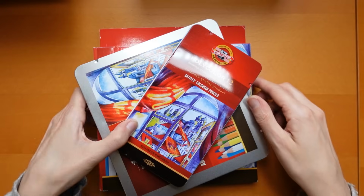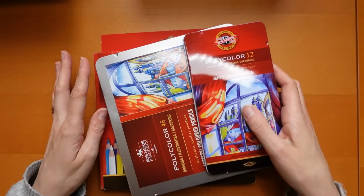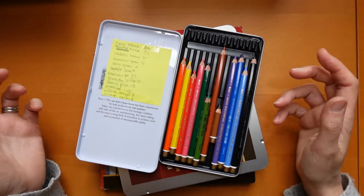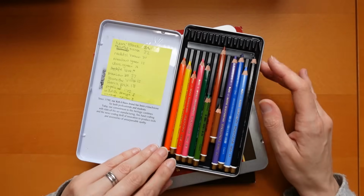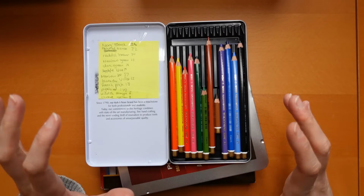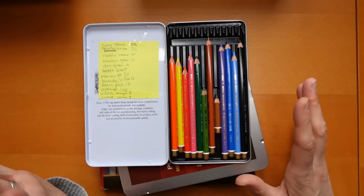These are Polycolor. These are Koh-i-Noor pencils, and I have 3 sets. Now this is the 12 set. I was gifted this as a little thank you by someone. I've used these a lot. They get a bit confusing because the names are different in different sets, and I don't know why, but if you want to try them out, this is quite a nice set. But I gather that the 12 set doesn't always have the same pencils in as I've got in mine, so it's worth checking.